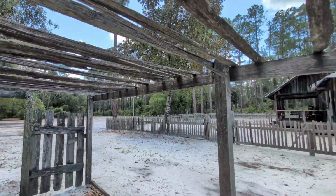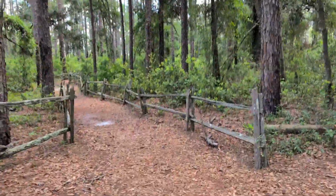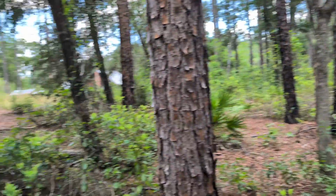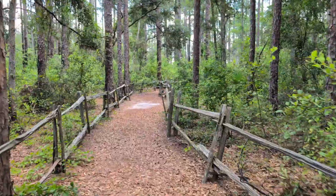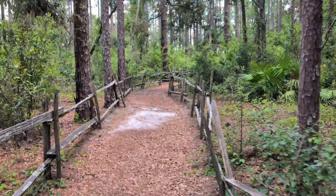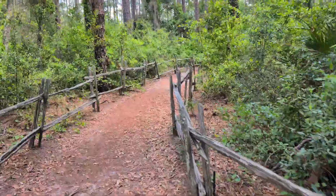All right, so we're going to head back to the truck, head down to the boardwalk, and we'll show you the boardwalk. As we're heading back out to the truck, I just want to say, if you ever get a chance to come out here to the homestead on what's called Pioneer Day, it's awesome. You'll have people dressed up in period clothing. It's a lot of good food, a lot of it stuff that would have been made here on the swamp. There's a lot of vendors, but Pioneer Day is really something to see.